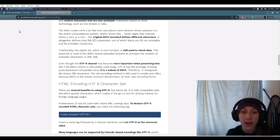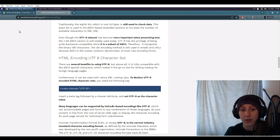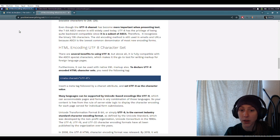Even though the UTF-8 character set has become more important when presenting text, the 7-bit ASCII version is still widely used today. UTF-8 has the privilege of being quite backward compatible since it is a superset of ASCII. Therefore, it recognizes the binary 128 characters. The old encoding method is still used in emails and URLs because ASCII is the lowest common denominator of most new encoding forms. There are several benefits to using UTF-8, but above all, it is fully compatible with ASCII characters, which makes it the go-to tool for writing markup for foreign language pages. Furthermore, it can be used with native XML markup also.